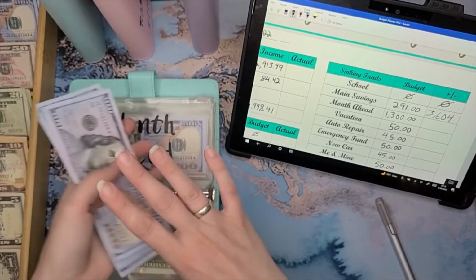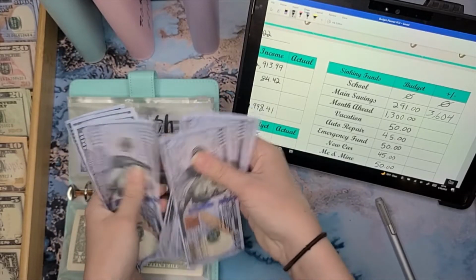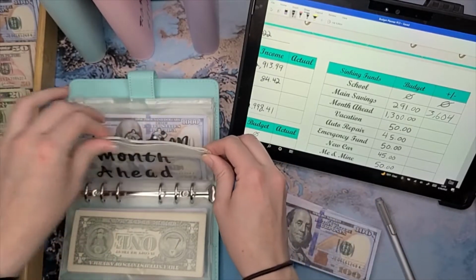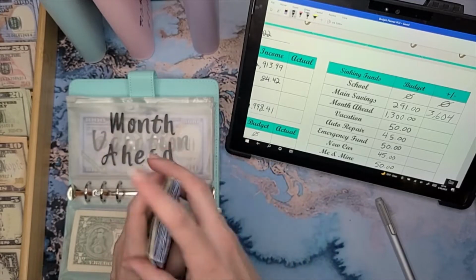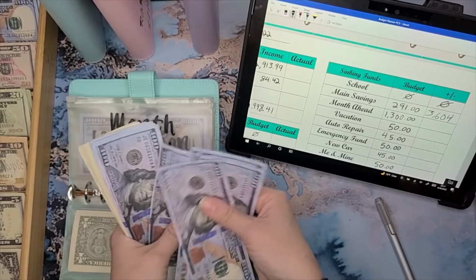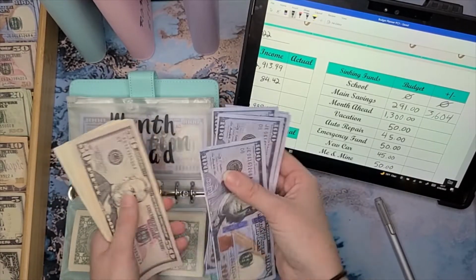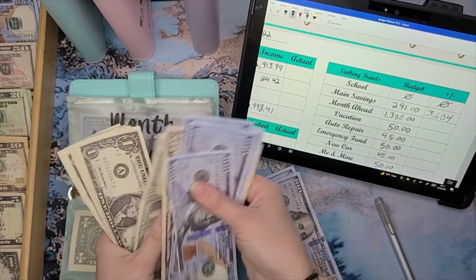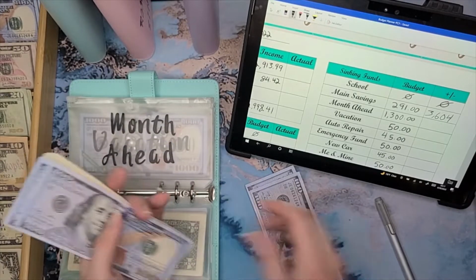We're going to count that again because bills stick. 1, 2, 3, 4, 5, 6, 7, 8, 9, 10, 11, 12, 13. Great. Perfect. So month ahead, getting $1,300. So in month ahead for a total, right now we got 100, 2, 3, 4, 5, 6, 7, 8, 9, 10. 1, 2, 3, 4, 5, 6, 650, 670, 690, 710, 715, 16, 17, 18, 19, 20, 21, 22, 23, 24. So 724, 1724.